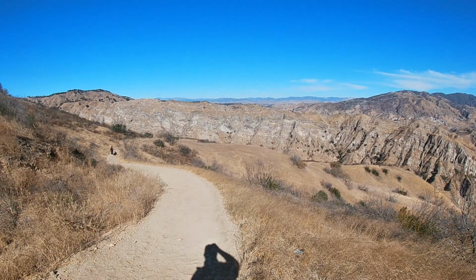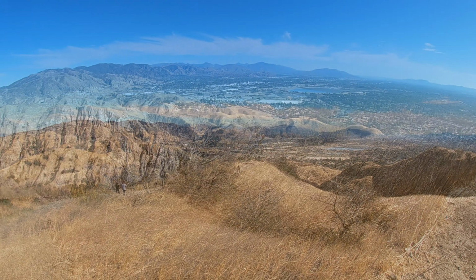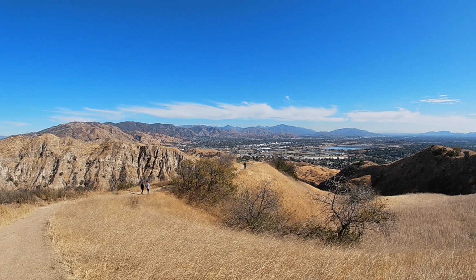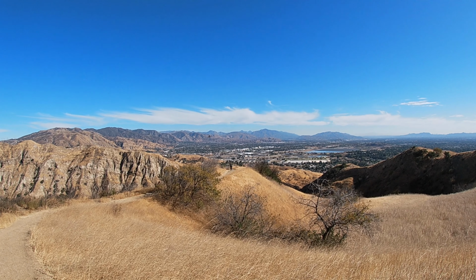Start to see the top of that canyon or gorge I was talking about. We're still above it, but when we get into it you'll see just how deep it is. So we passed a lady that had sprained her ankle. She said she'd called 911, and now here comes LA County Fires.